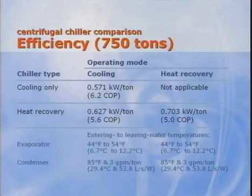The same chiller with the larger impeller and heat recovery condenser is now at a 5.6 COP when in cooling mode. The even lower COP value in heat recovery mode is expected due to the higher lift requirements. Due to the larger impeller size, the efficiency of the heat recovery chiller in cooling mode is reduced compared to the cooling only chiller.